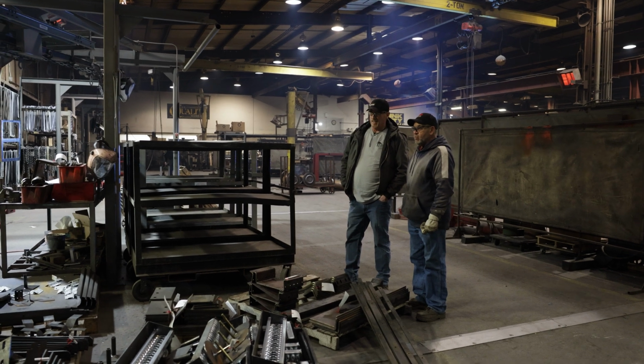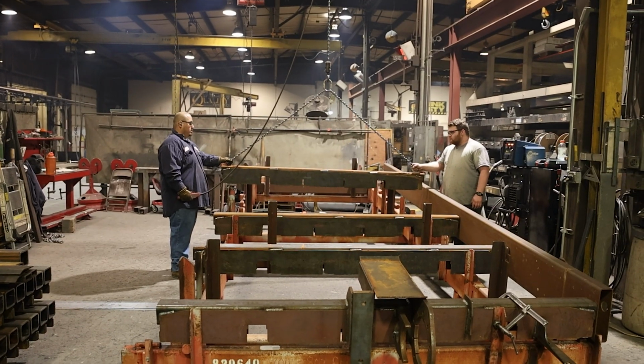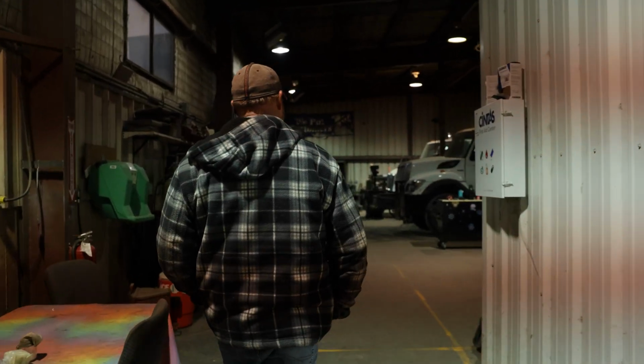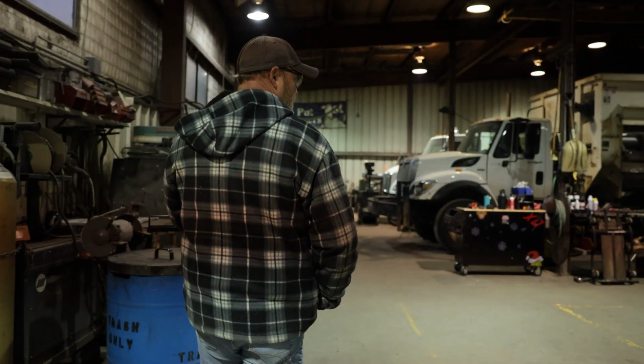Next 40 years. Strong believer that automation is going to play a key part in the future. Feed yards, dairies, whatever industry people are in, the ability to find good quality key employees is getting more difficult every day. We feel that same crunch in our manufacturing facilities as well.